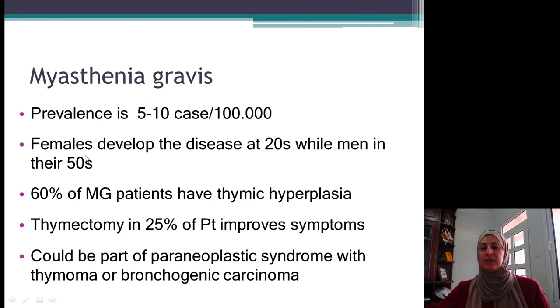Myasthenia gravis occurs with a prevalence of 5 to 10 cases per 100,000, and this prevalence is constant all over the world. There's no change among different species, different races, or different areas in the world. There's a sort of peculiar trend in developing myasthenia gravis. Females usually tend to develop the disease at an earlier age, in their 20s, while men start developing the disease at the age of 50. So this is a sort of peculiar feature of myasthenia gravis.